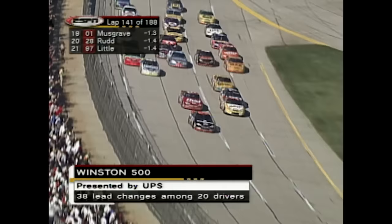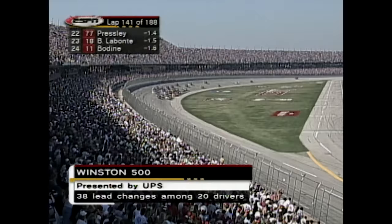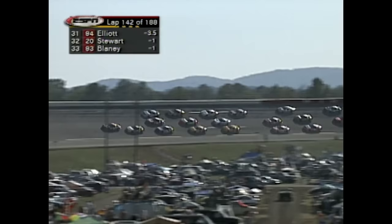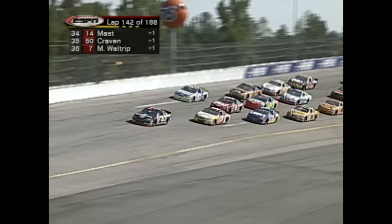So far, we've had 38 lead changes. I told you we averaged 35, so a little bit more than average today. One more lead change: Dale Earnhardt, the three car, goes back to passing Labonte. And you see on the outside, Jerry Nadeau trying to go by. Three deep, three wide for about three rows of cars, four rows of cars there.